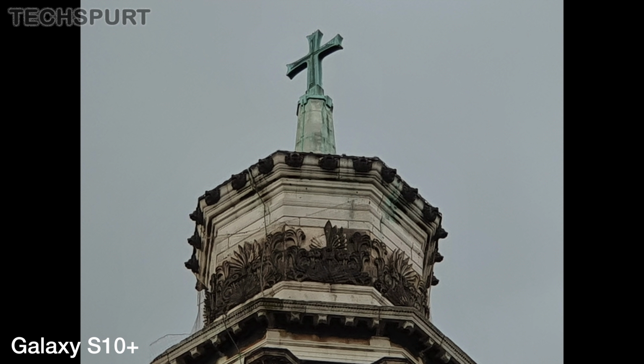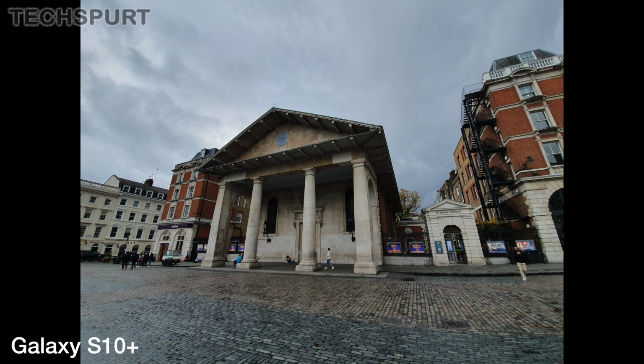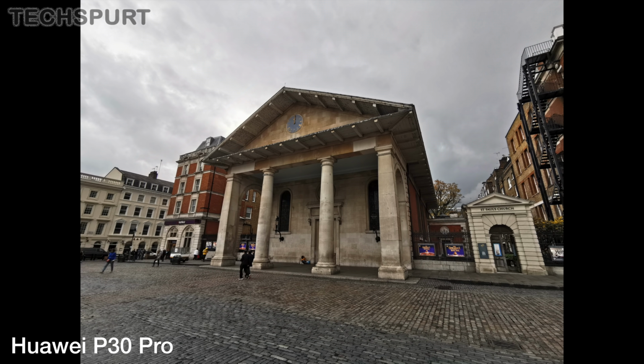The Galaxy S10 Plus offered a more natural result with realistic tones, although the subject was also darker. As for the ultra-wide lenses, well, the Galaxy S10 Plus delivers a wider view than the other two phones, and that makes for some particularly dramatic results. But all three do produce good-looking pics with a wide enough angle to fit a massive monument or a sweeping vista into a single shot.